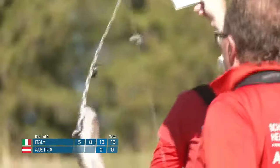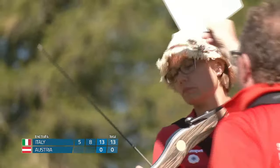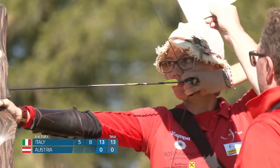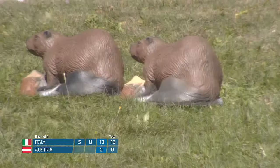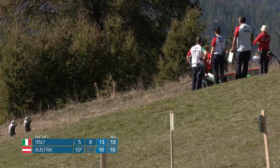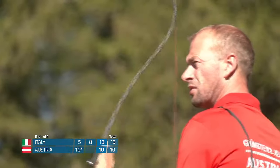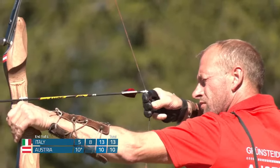The first arrow, I don't know if it's the first or the second, honestly, but it's a little bit on the left, and seeing the target from here, it's really usual to arch the back when you're shooting targets like this, so maybe that was an error. Wow, that's a pretty solid start. What a start for Team Austria. 10? Maybe 11? Wow.